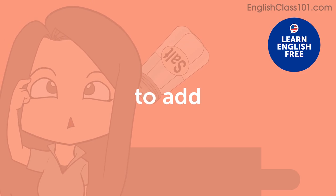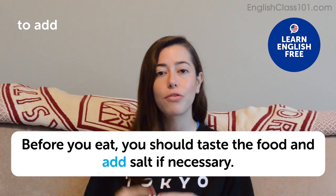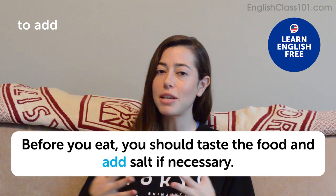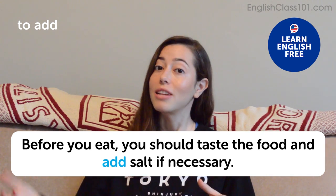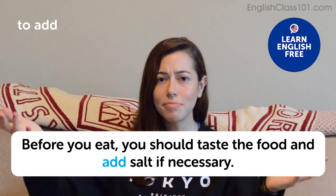To add. Before you eat, you should taste the food and add salt if necessary. To add in this context means to add something else onto a dish, to put more of something onto a dish. So you might add salt to a dish or add some paprika to the chicken.